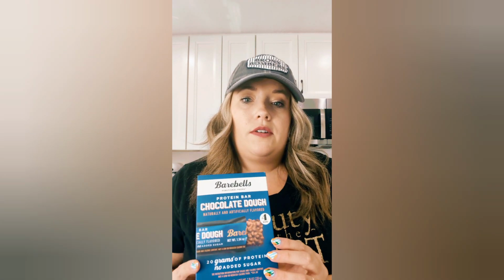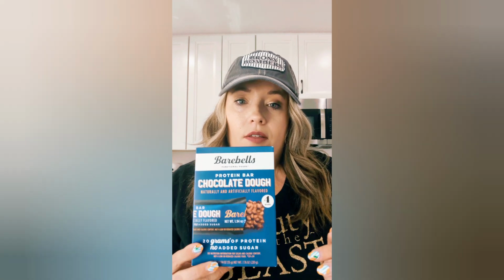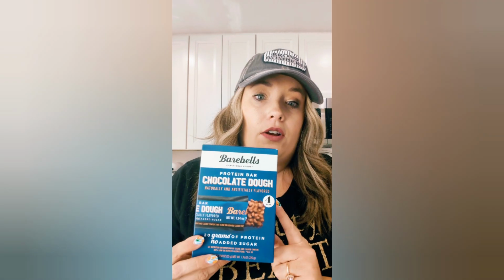Or if you just don't have time to make food, this is great, especially for busy people. This is great at work as well, at a desk, or even if you want to split it with somebody, you each get 10 grams of protein. So that's always an option.